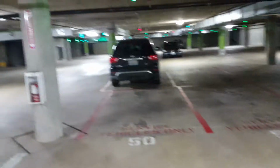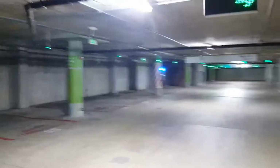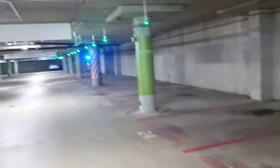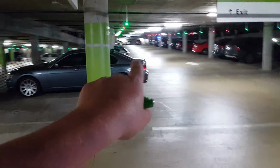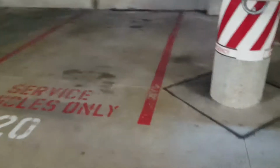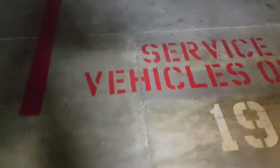All right, let me give you the scope of work here. I'm not going to count these up right now, but on Level P3, there's a bunch of parking stalls that are painted red. If I'm not mistaken, it's just about every parking stall on Level P3 that's painted red. You've got the ramp that comes down the middle, and then it splits off to the left and to the right, and it wraps around. But what you've got is red parking stall lines, and some, I think, 10-inch service vehicle only stencils in here.